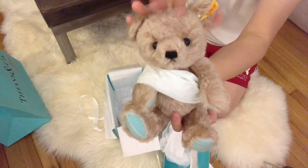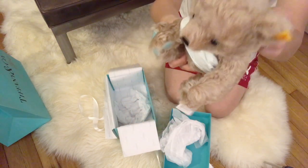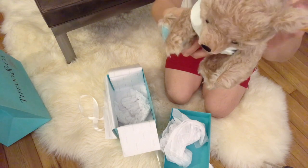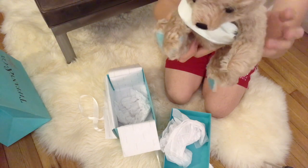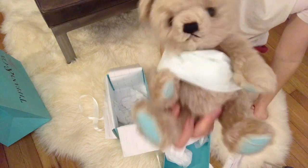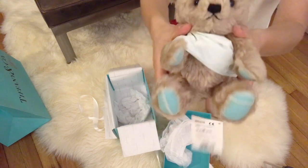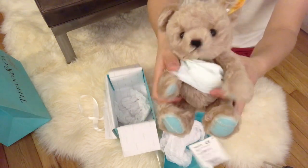It just looks so cute. I'm gonna keep it like that, so I won't break it. So it's one of my collection. So if someday somebody wants it, anybody who has a kid or something, maybe, you know, when I have it.